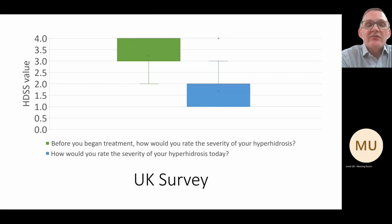We did a survey of people who'd bought iontophoresis devices from us, and we asked them what their hyperhidrosis severity score was before they started treatment and what it was after treatment. And not surprisingly, most were scoring 3 or 4 before they started the treatment. But after they'd had treatment, most fortunately were scoring 1 or 2. And that was with home use, but also with a lot of support from ourselves to ensure that they got the best results.